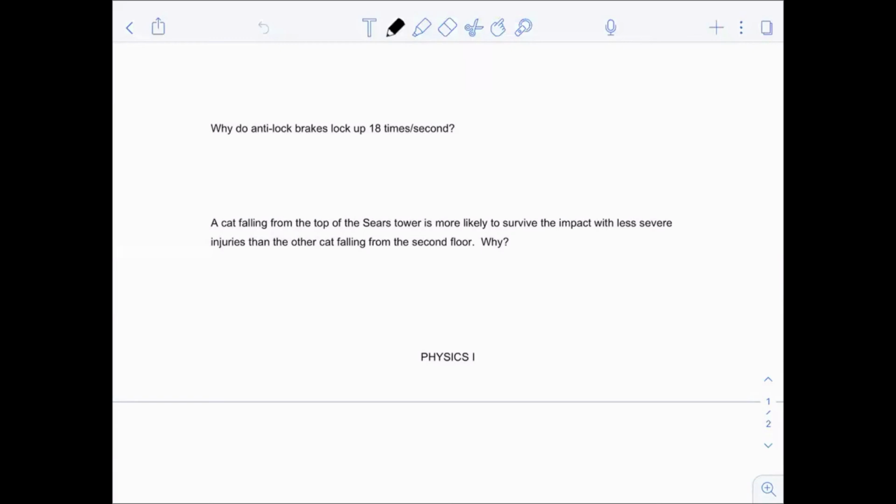All right, so we got a cat falling from the top of the Sears Tower. Okay, we know that the cat is going to be more likely to survive the impact with less severe injuries than the cat falling from the second floor. So the question is why? Okay, so for this one, the explanations were kind of all over the place.